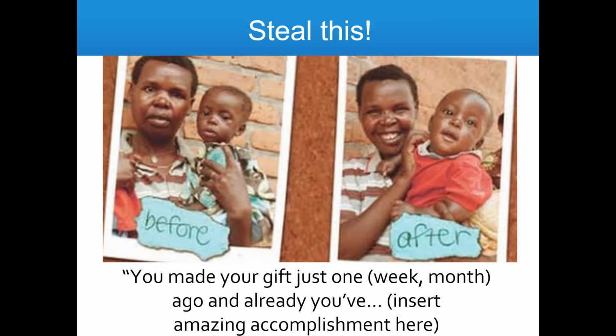So I love this example, and I want you to steal this, which is why it says steal this up here at the top. You made your gift just 1 week ago, or 1 month ago, or 1 year ago, and already you've blank. So notice the you've blank. You, and then insert some amazing accomplishment. It isn't you made your gift a year ago and already the Girl Scouts have blah, blah, blah. That would be a very organization-centric thank you. You want to give the donor the credit. This is a good example of removing the middleman and making the donor the hero.